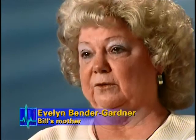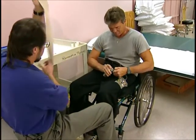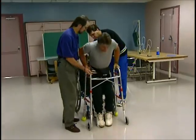And he's doing great, so I'm sure he's going to reach his goals. We're going to give it our best shot. If we don't make it, it won't be for lack of trying. Bill is ready to show the world what he can accomplish thanks to this remarkable technology.